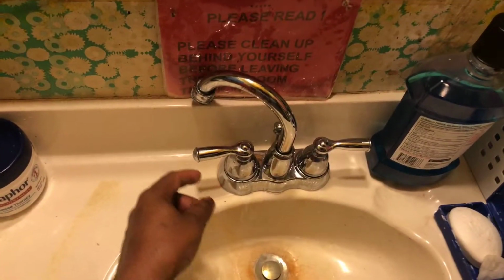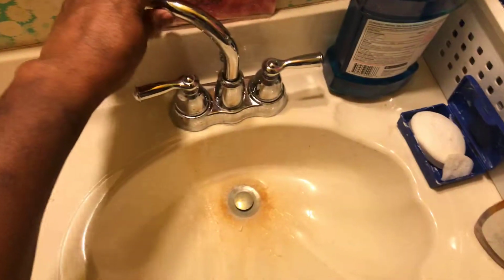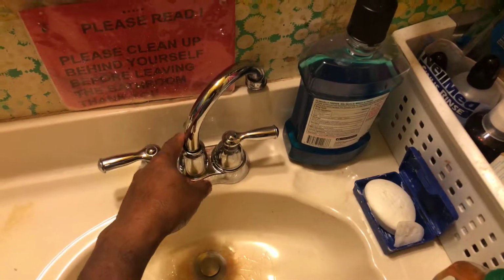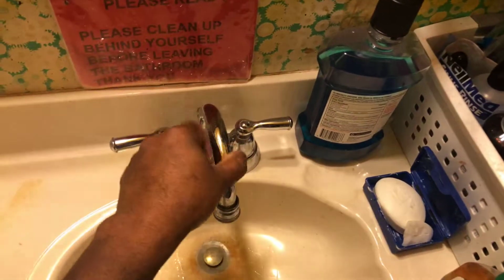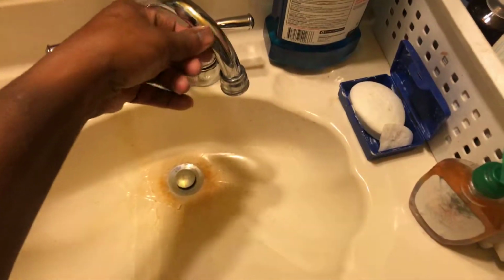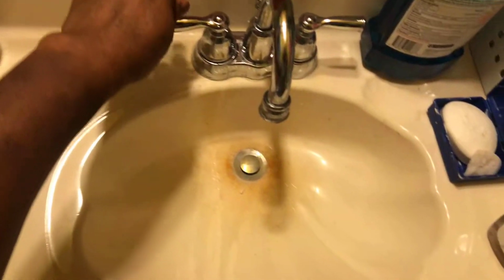But if I was to run the water, that would be very silly of me to do that because it would spill all on the sink here, and it would spill over onto the floor, which I'm not going to do. I'm just trying to show you that. Yes, it does actually have the ability to go all the way around, but again, that's not going to happen because the wall is right there. So it makes it very convenient if you want it right there, or right there, or in the middle, or whatever.